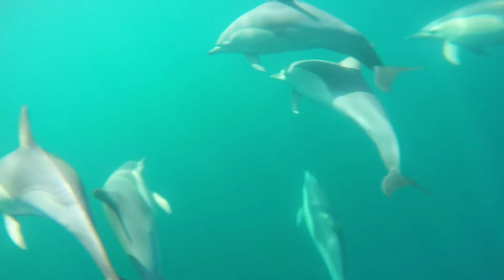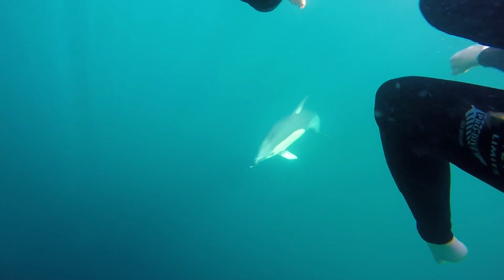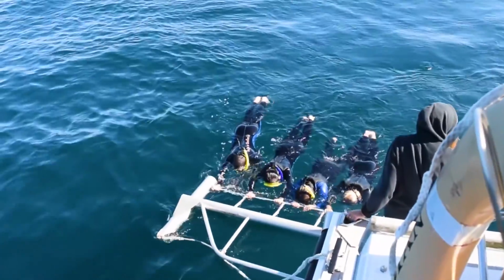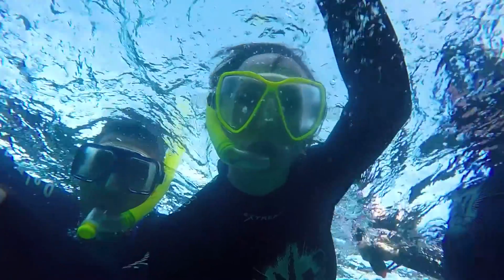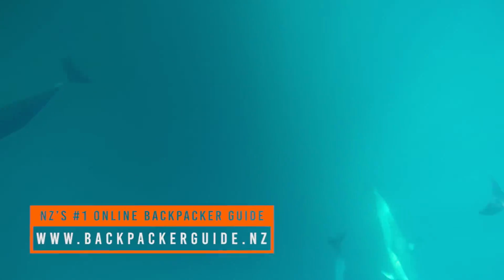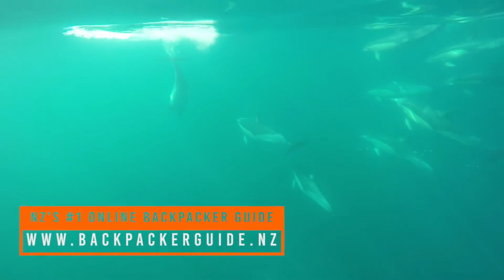The type of dolphins that we're swimming with today are common dolphins, or more specifically, a subspecies of common dolphin called the short-beaked common dolphin, and these types are only found around the shores of New Zealand and Australia. Common dolphins are really well known for swimming in huge pods, up to hundreds and hundreds, but they're even known for having up to 1,000 individuals in one pod, and we can definitely see that today. I don't know if there's 1,000 dolphins, but there are definitely hundreds.